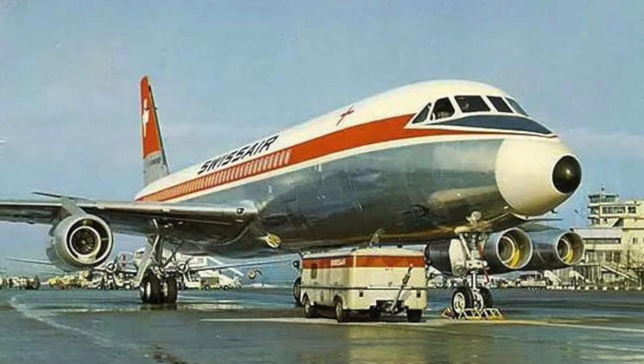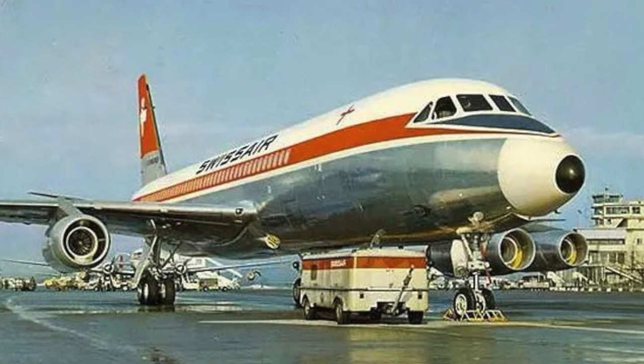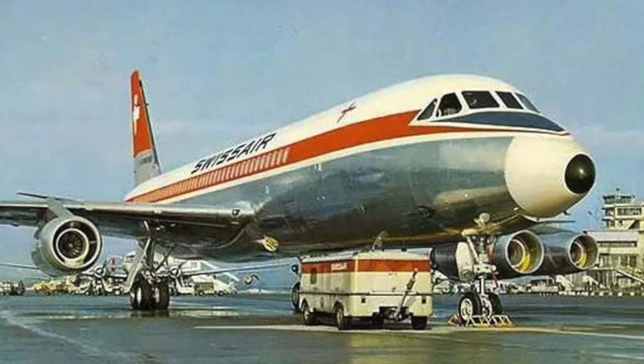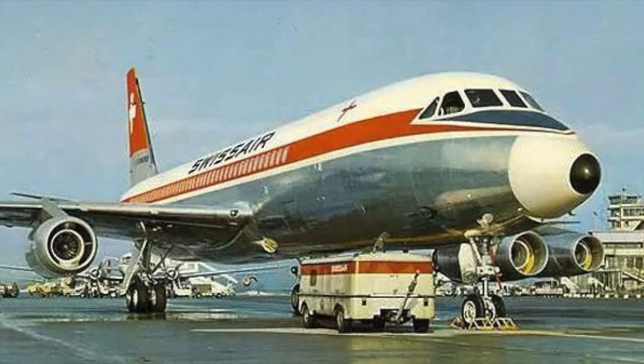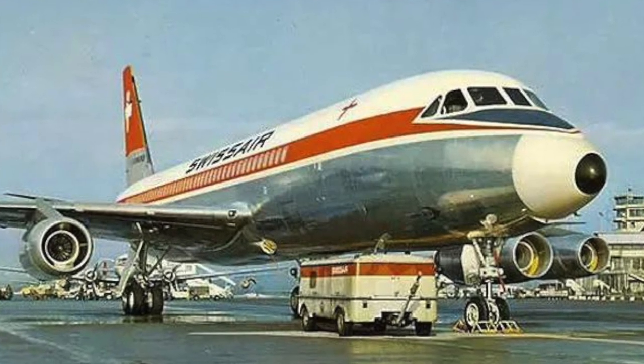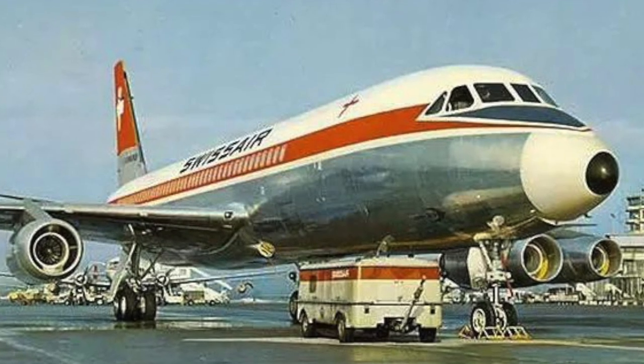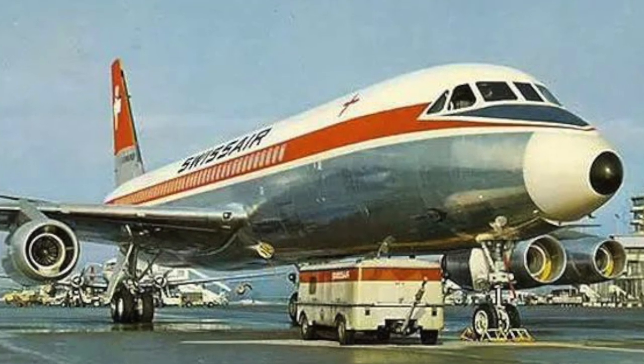In the end, Convair only built 37 of these jets, and by the early 80s, they were all retired from passenger service. The CV990 was a marvel of engineering, but a failure in airline business. It proved that speed alone isn't enough. You have to balance performance with practicality.